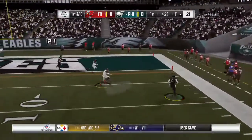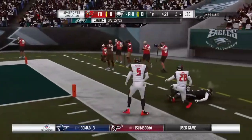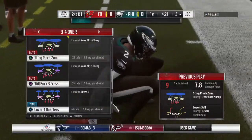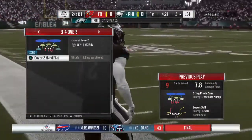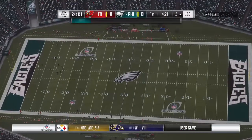Shotgun now for Wentz. To Mixon on the check down. It'll be a gain of 9, and it'll be 2nd and about a yard. Really been an ideal start for them. They get the turnover on the opening possession. Now here they are moving the ball straight down the field on their first drive.